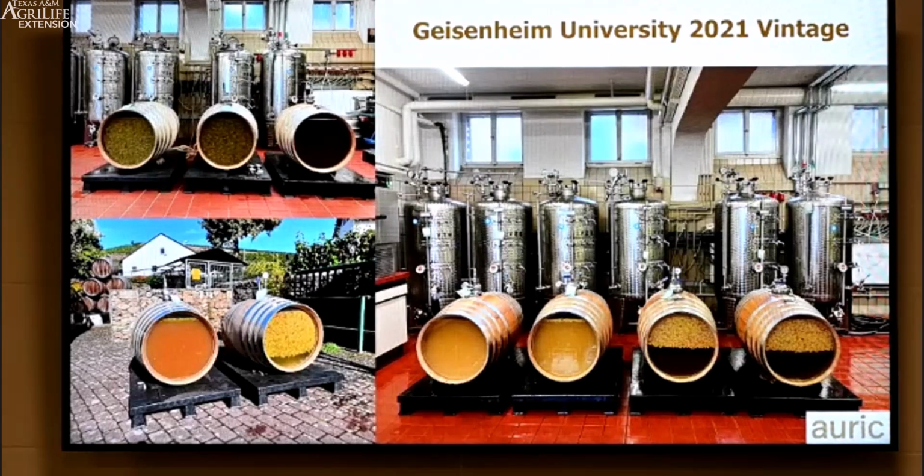Also, on the left side, you can see 2 barrels in the sunlight, because that was my idea: to put them in sunlight and see what happens, because UV is normally a problem, but in our situation, it turned out to be a benefit. And you can also see we had 3% infected botrytis grapes. This infection did not have any impact on the final quality of the wines. The data is also incorporated in the Geisenheim University report.